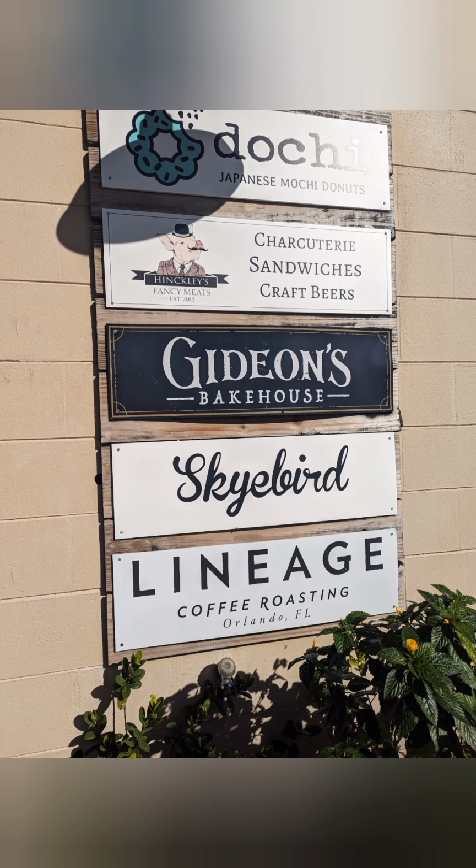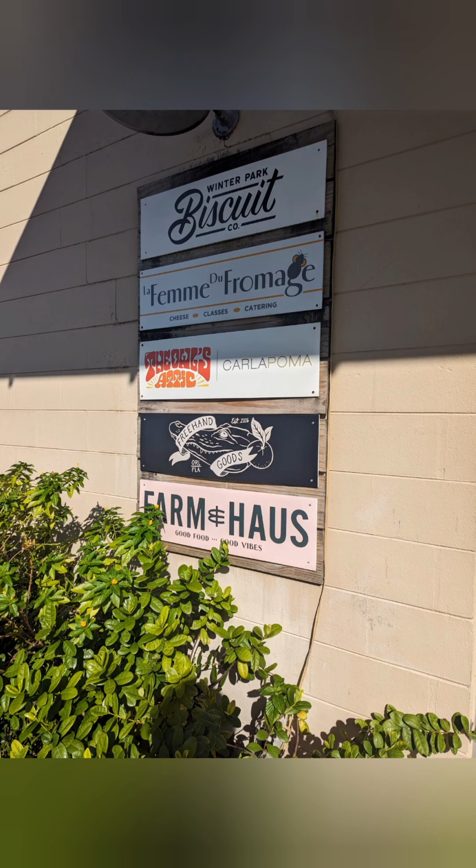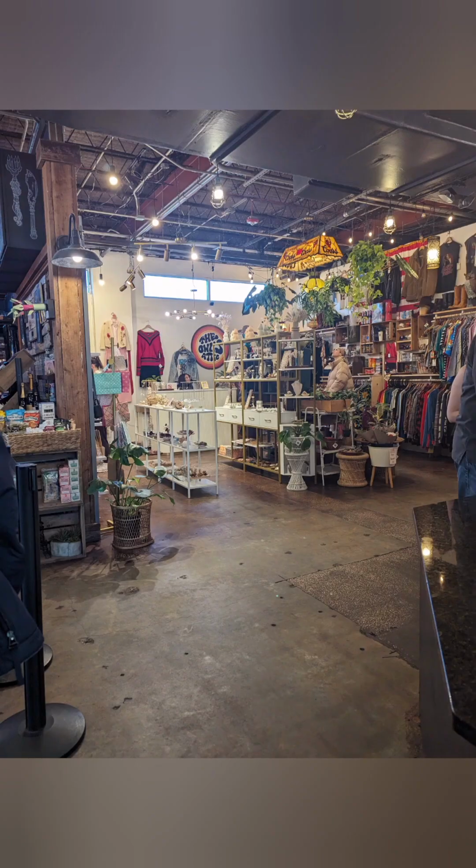Now, these are some of the restaurants and shops that you can locate inside of East End Marketplace. It's a fairly small place, but it's really nice. As you can see here, this is the Owl's Attic.